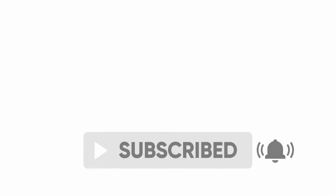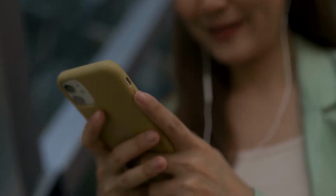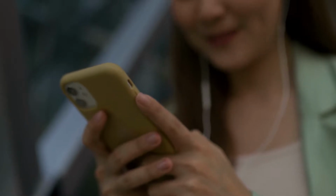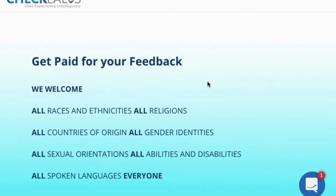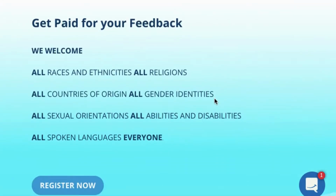Now, let's start. Do you have a knack for giving feedback? You might be able to get paid $150 just to give some feedback. With Checkealos.com, you can turn your feedback skills into a passive income. Checkealos is a testing platform that will pay you for giving feedback on websites and apps. Joining this site is a good idea if you want to earn extra money.